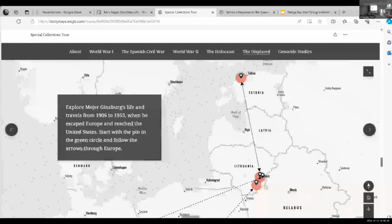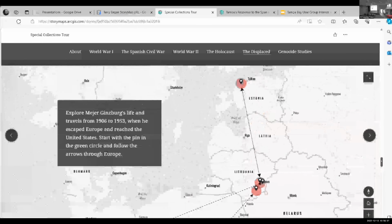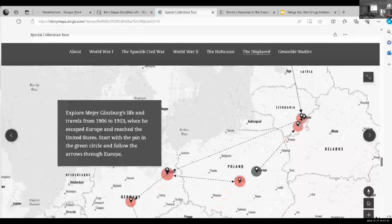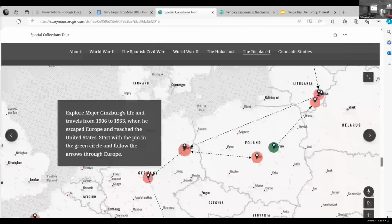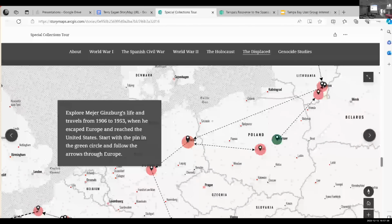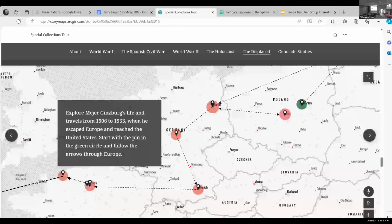He made his way back to Lithuania, could not find any family members, went to Germany. The US said, you've got to go back to your home country to be repatriated. So he went back to his home country for 3 days, went back to Germany, traveled all throughout Germany.